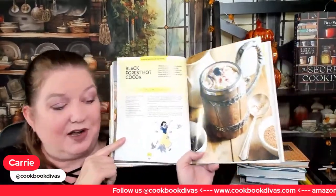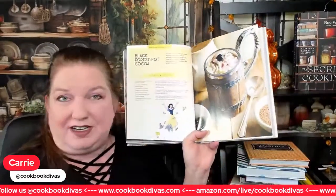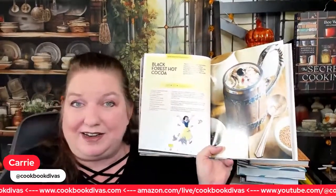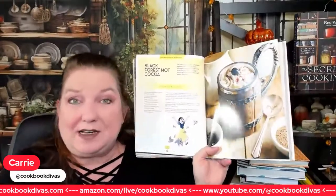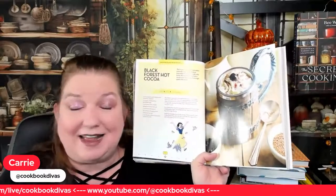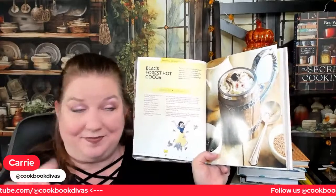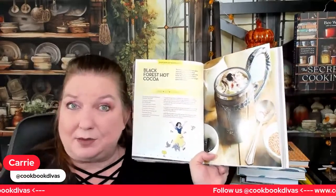Black Forest hot cocoa. I am in a mood for hot cocoa, and here in Seattle, it went from being in the upper 40s, 50s at night to bam, 29 degrees. Woo! So we cranked up the furnace, lit a fire last night, and I had my first cup of hot cocoa for the season, and it was not Swiss Miss. That's for babies. It was Godiva, and I also really like the Starbucks double chocolate.